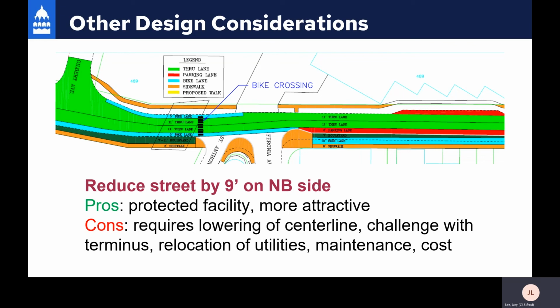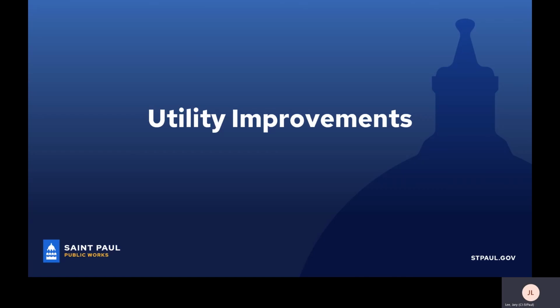Lastly, the new facility would require utility relocation, being that most of the underground utilities today are in the northbound parking lane. It wouldn't be desirable for us to have utilities underneath what would be the boulevard, just plant trees there. So I mentioned earlier that there are utility improvements coming along with this project. Here we'll start talking about what those improvements are.